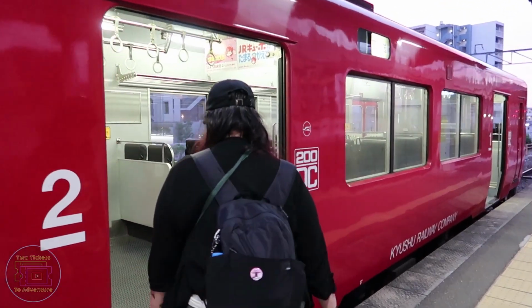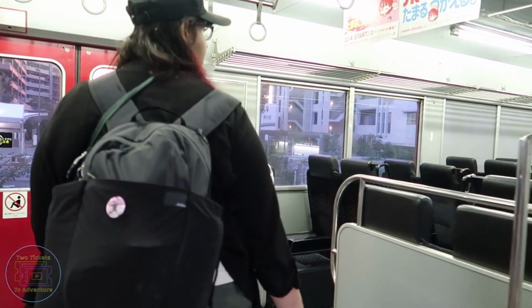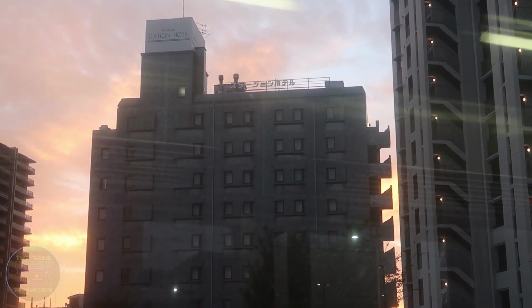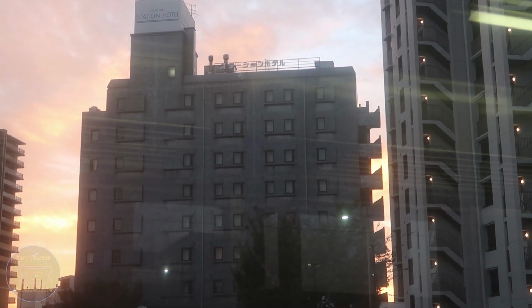And our train has opened. Let's get on to it. And one more shot of our hotel before we leave Kurume Station. Look how beautiful that cotton candy sky is this morning.